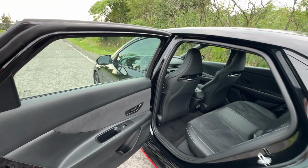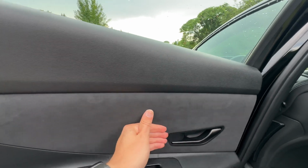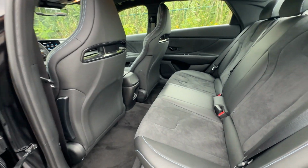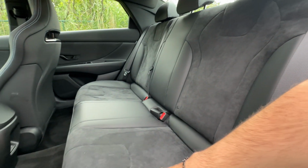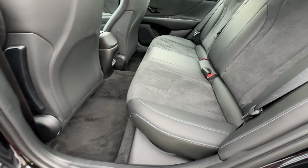So not a lot of crazy stuff going on here. We do have this kind of like Alcantara material that's very nice to feel. Little window button, no heated seats back here, which I feel like some of the higher end Elantra models do offer, which would have been nice here, but it's okay. But we do have this really nice seat material here. I do like it a lot, with this nice blue stitching right through.